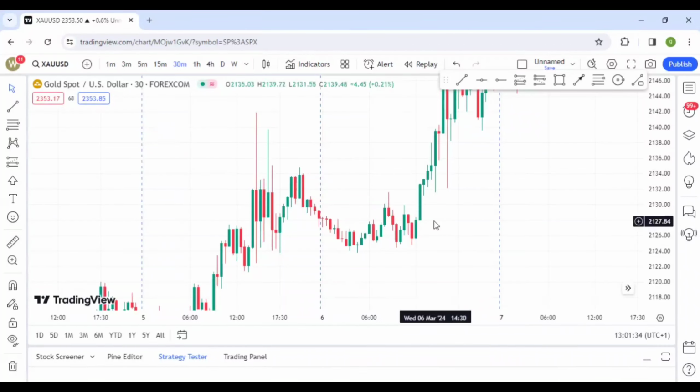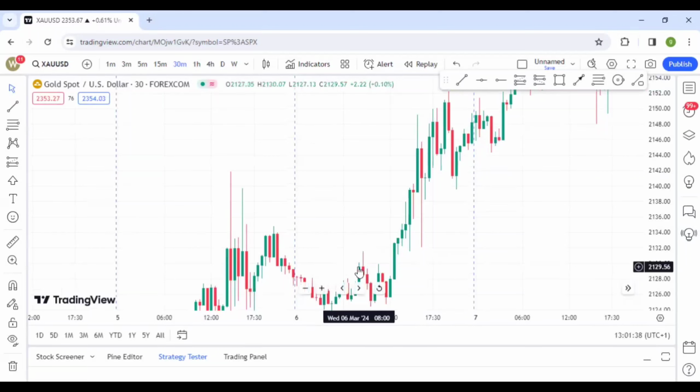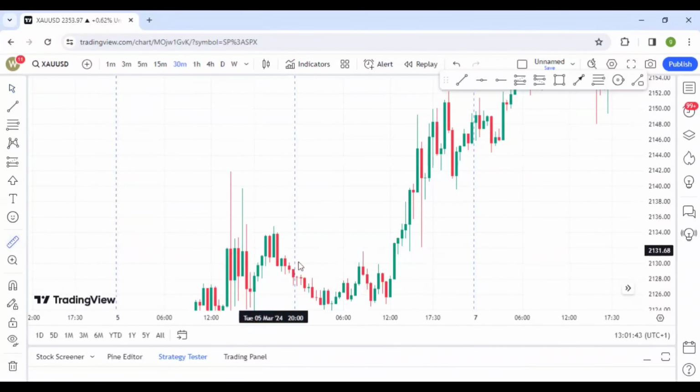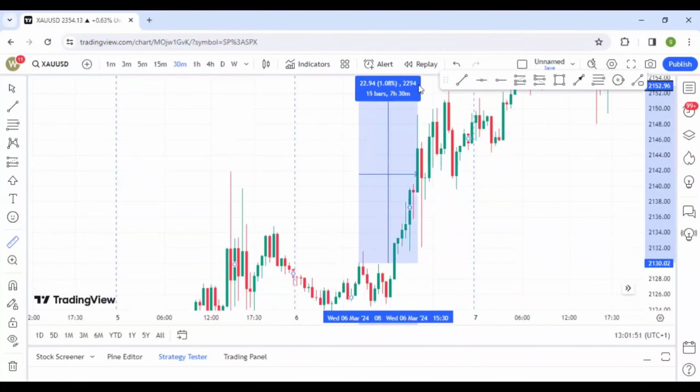Just imagine what happened. Let's assume you entered the trade from here at the fourth candle, which is this. Let's measure how many pips in profit. You can see this is the fourth candle, right? Let's say you open this trade from here. How many pips? You can see 222 pips. Imagine the profits.